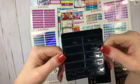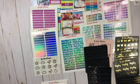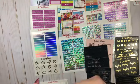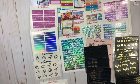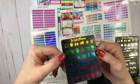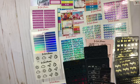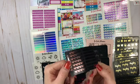The silver days of the weeks with the weekend banner. The silver bow headers. And then I got the silver weather icons. And then here are the rainbow icons on the black. Now those are cool. And then I got the holographic payday. Let me move all this out of the way. The rose gold headers. Isn't that pretty on that black?